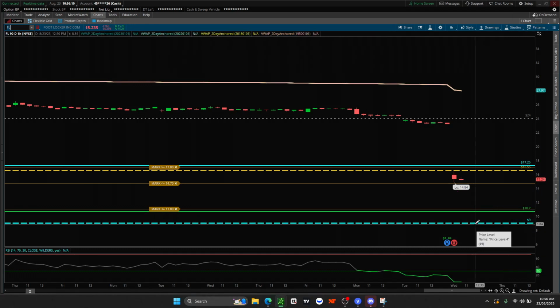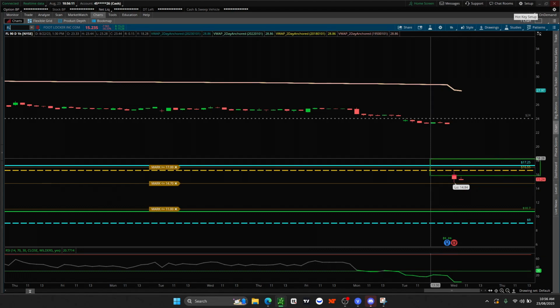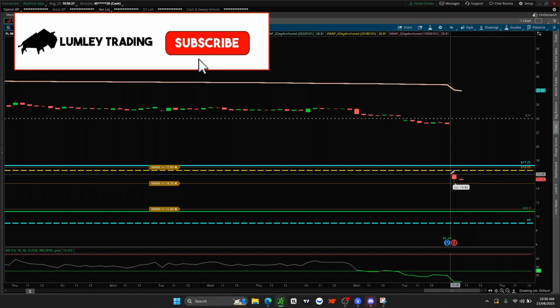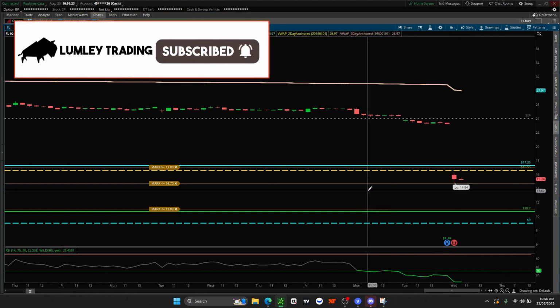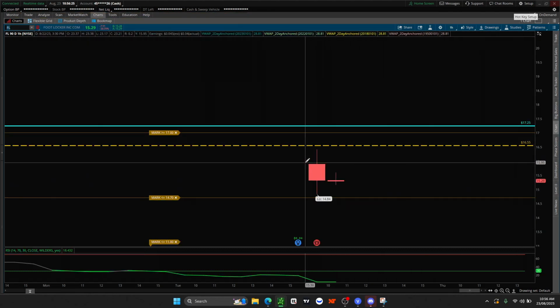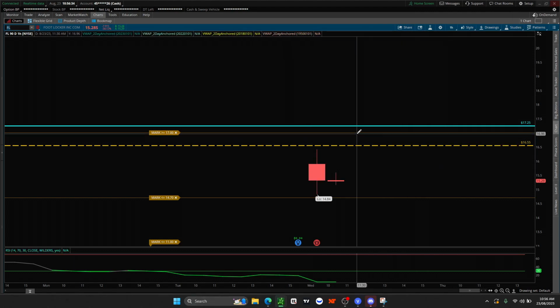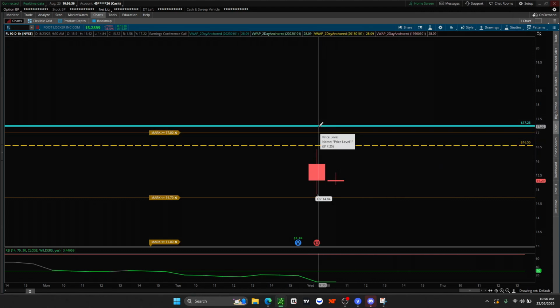Now, we have also broken below two levels which were supports and have now turned into resistances, at $16.50 and $17.25. The way I would use these is one of two ways. If you think this stock is going to continue lower, wait for that retest of these levels, and this could be that short entry to play the downside. On the other hand, if you want to be more long biased, a bit more of a reversal trader, I would wait for these to turn into supports. And I think that's how I'm going to trade this.